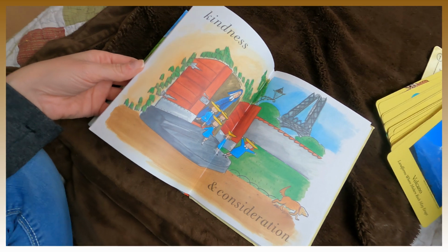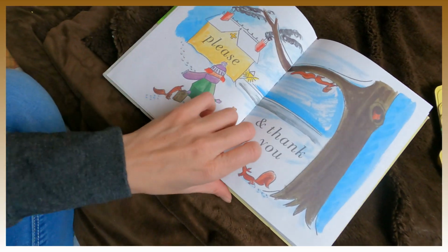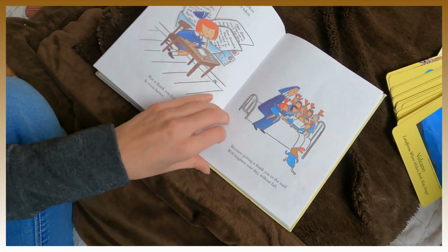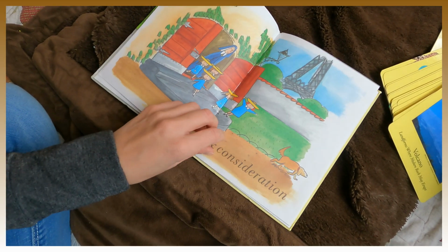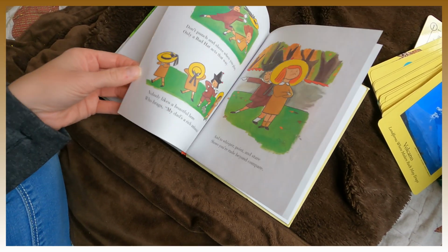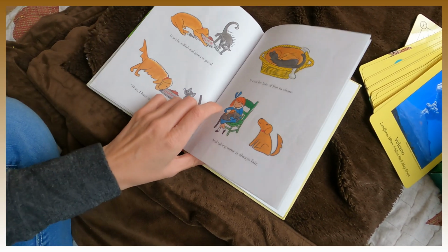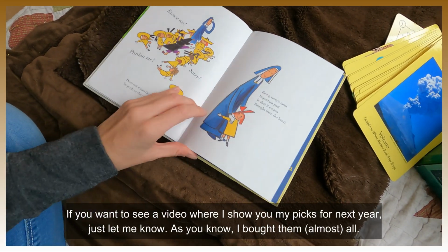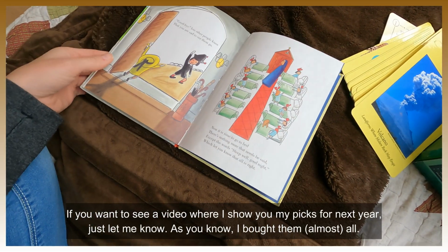So it talks about manners. So this is like kindness and consideration, please and thank you. And I just think it's great because it's not overwhelming, and it teaches you some general information. It's not overwhelming to kids. It teaches you how to say sorry, and it gives a nice little story along with it. So yeah, I just really like it. I seem to be a fan of the Madeline books. I've read a couple now, and I think they're great.